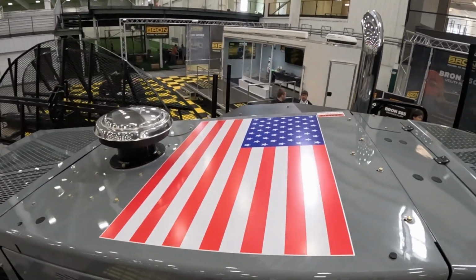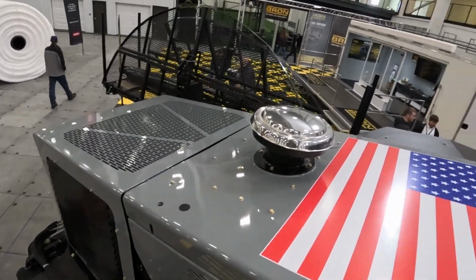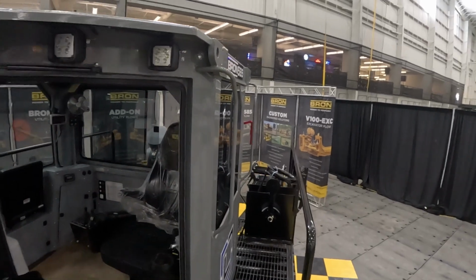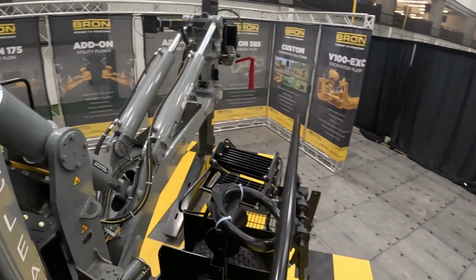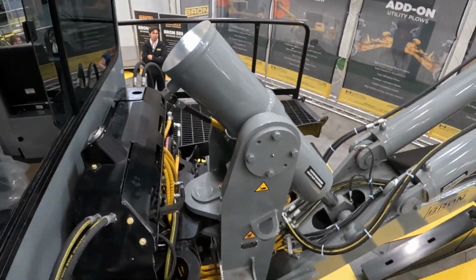They got the US flag on there. These are built in Canada, so questionable. But so is Wolfe. A lot of these plows are built not in the US. Hydramaxx, I think, would be the only one truly built in the US. So, chrome stack. We got to have a chrome stack. Even with emissions these days, got to have the chrome stack. It's a requirement. So, yeah, very nice up here.